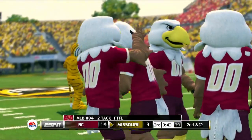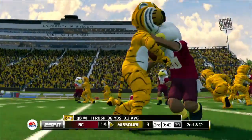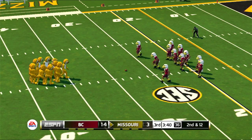You know, it looked to me like he should have made the pitch, but he kept it instead and wound up going backwards. Here's play number 10 on the drive.